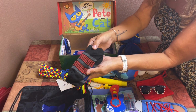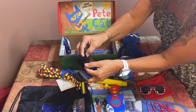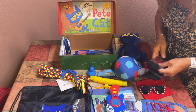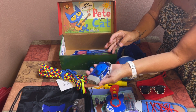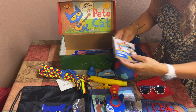I got two pair of socks, and these are two pair. I always slip one of the socks inside the other. That way they hopefully stay together, but it's a red one and a blue one. I included a blue flashlight. Some jumbo crayons.